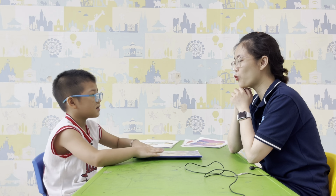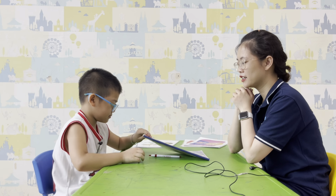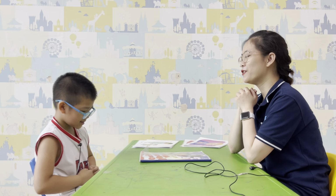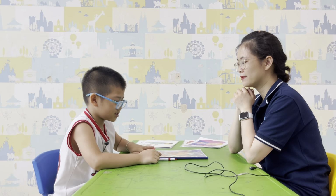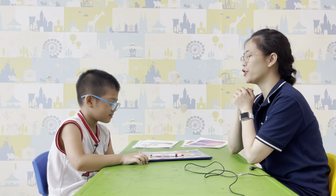Say, where is the pen? Oh, the pen is under the book. Where is the pen? Oh, it's in the book. Where is the pen? It's next to the book. Where is the pen? It's on the book.